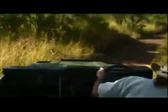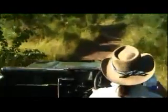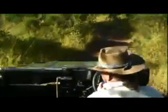This elephant, are we going the wrong way? This elephant went north. Gonna turn around again.